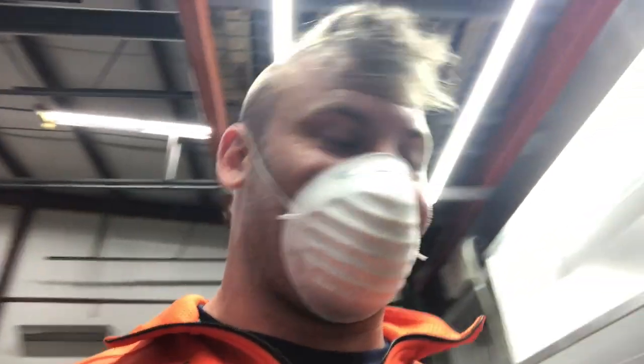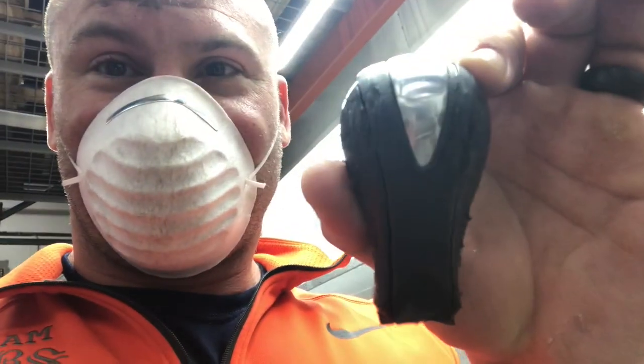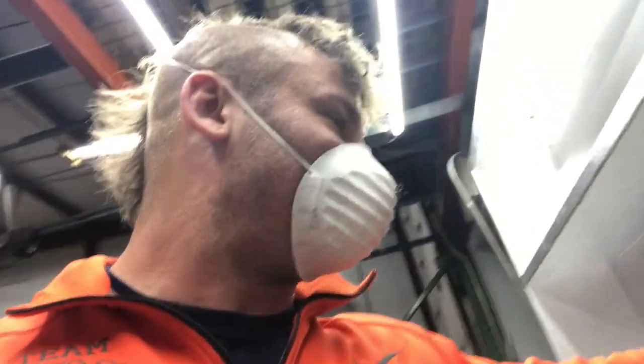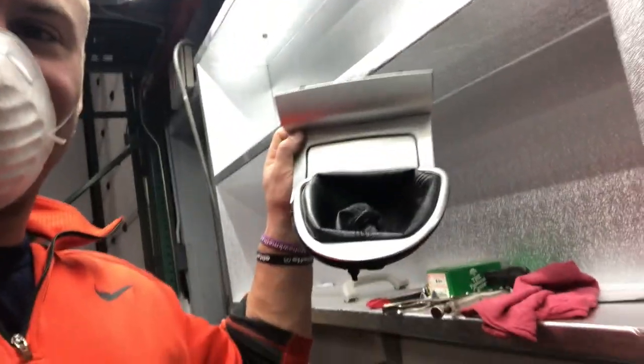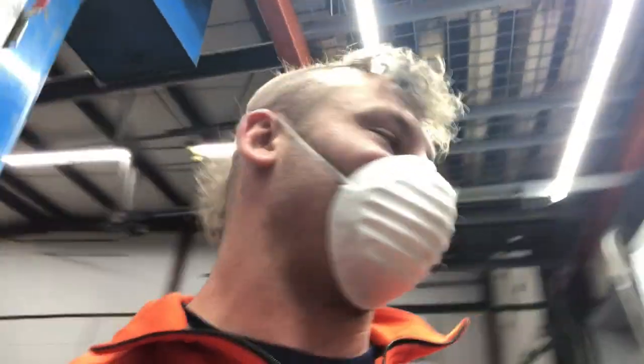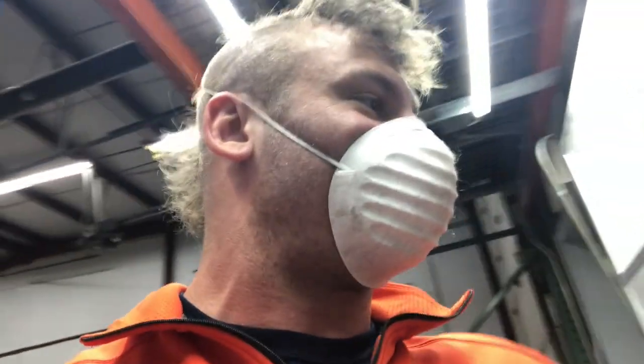Well, let me tell you something. I completely ruined my shift knob. This is supposed to be leather. It's not anymore. It's plastic. Just so I can get this sucker out so that we can get the C-Mac and everything on. So really bummed about that.